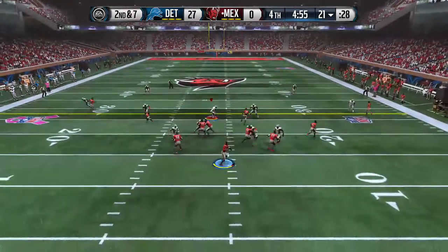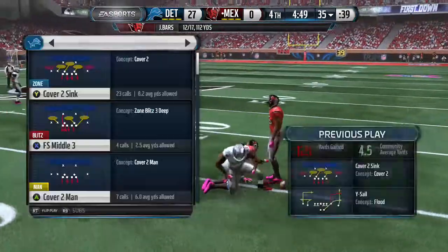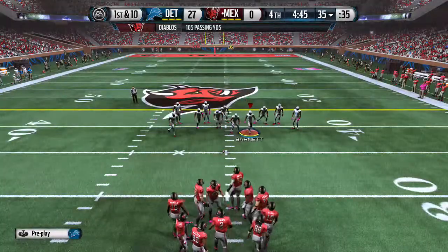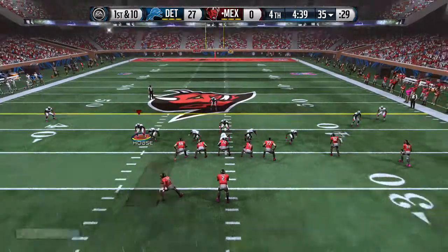They'll hike it to him out of the shotgun. Walker's got the catch and the first. Well, that'll make you feel a little better, finally getting a first down. You're down big in the second half, and you're on the offensive side. Don't look for the quick score. Just look to pick up positive yards and hope it leads you to a score later.